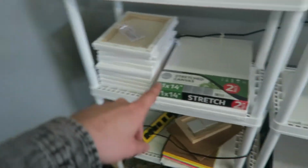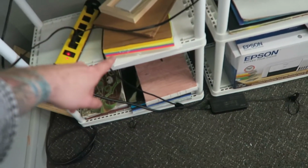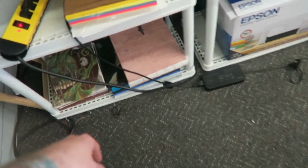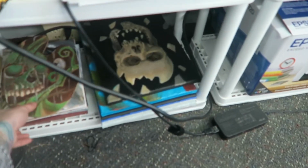And then here's a bunch of canvases. I got a bunch of extra canvases, some extra paper. Here's a bunch of studies I never really got into. Here's a landscape I was about to do, but then it didn't really work out. Here's some old paintings, some really random quick stuff that I've done.